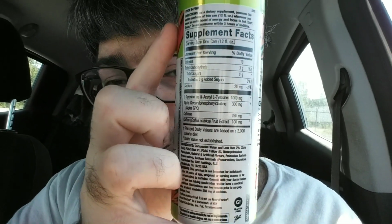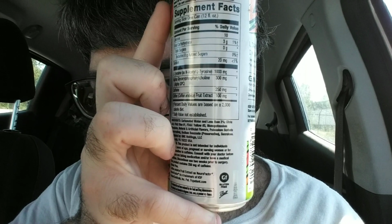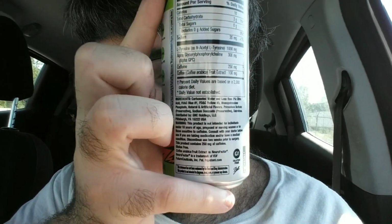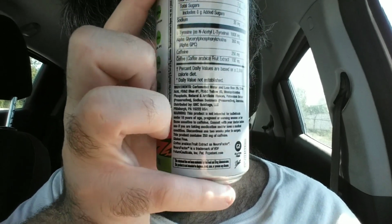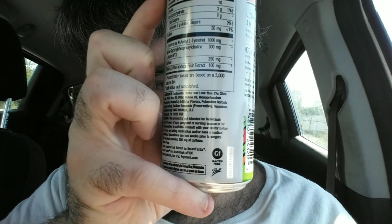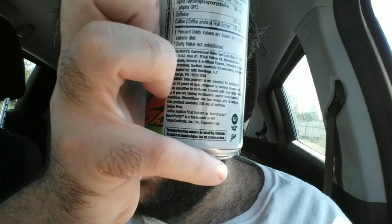Yeah, I'm only going to drink like half the can right now during my lunch break at work. So I already had a G Fuel this morning, most of a G Fuel, like basically 80% of one. It was the 140 milligram caffeine one. But yeah, there's the rest of the can. Okay, that's pretty much the entire can. Anyway, now I'm going to shove the can up close real quick.